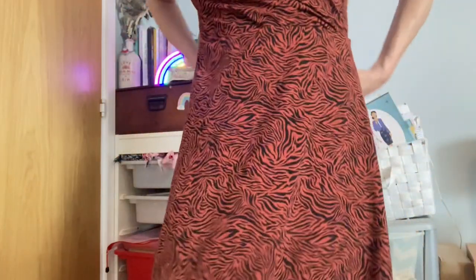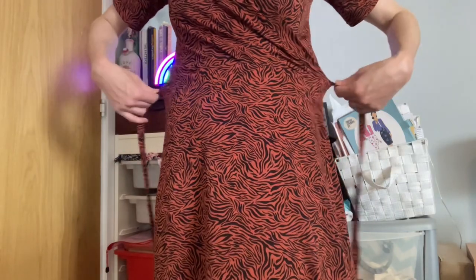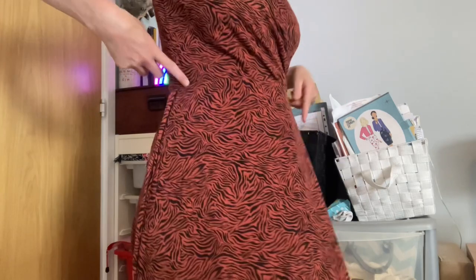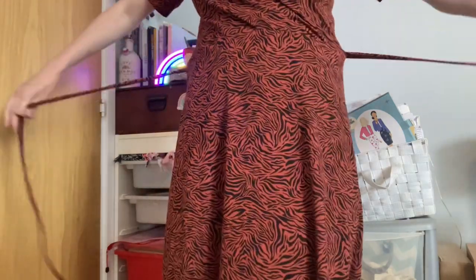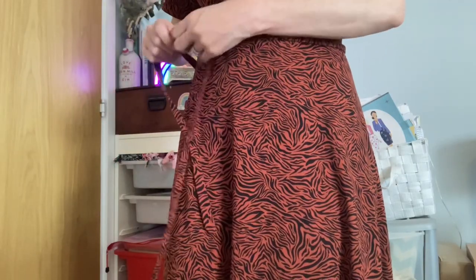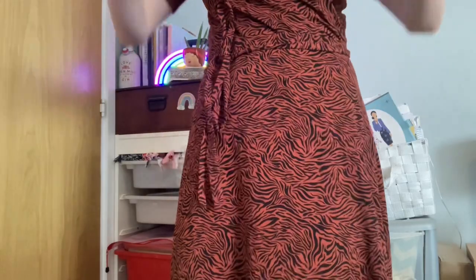What I tend to do, I'm going to stand up and show you, is I sew the belt piece as two separate pieces and then I insert it in the side seam here where the bodice and the skirt piece meet, and then I just wrap it around and tie it at the front. That's just personal preference. I know if I made a belt I'd probably end up losing it.